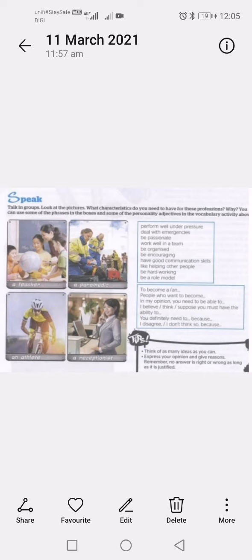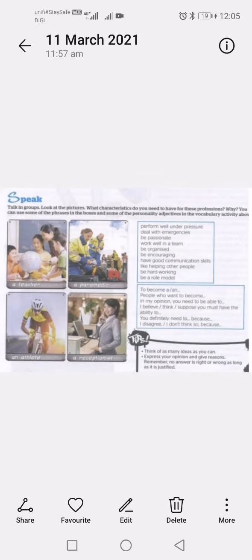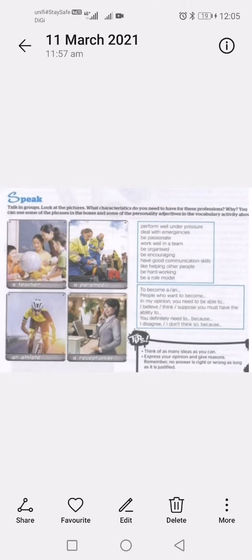Okay, the below part. Yesterday we have already completed the upper part, the vocabulary exercise, right? So right now we have to complete the speaking task below on page 26. So there are 4 different occupations. I assume by now you know what's the meaning of occupations.